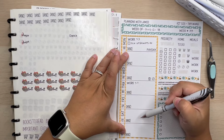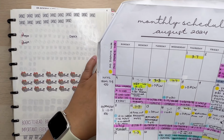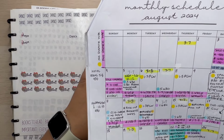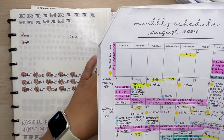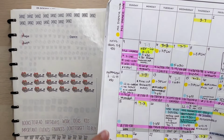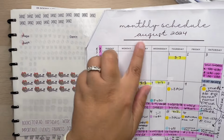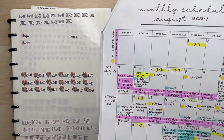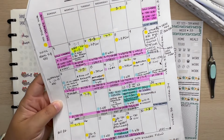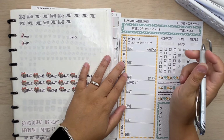I'm going to write in all of our dance times here. So I just keep referring over to this. I show you guys this every single week. This is like my sloppy calendar. You can download this on my Etsy sticker store, download it and print it out as many times as you want. You can have a Sunday start, a Monday start. You write in your month, you write in your dates, and so you end up personalizing. That's what I've ended up doing. It works perfectly for me.